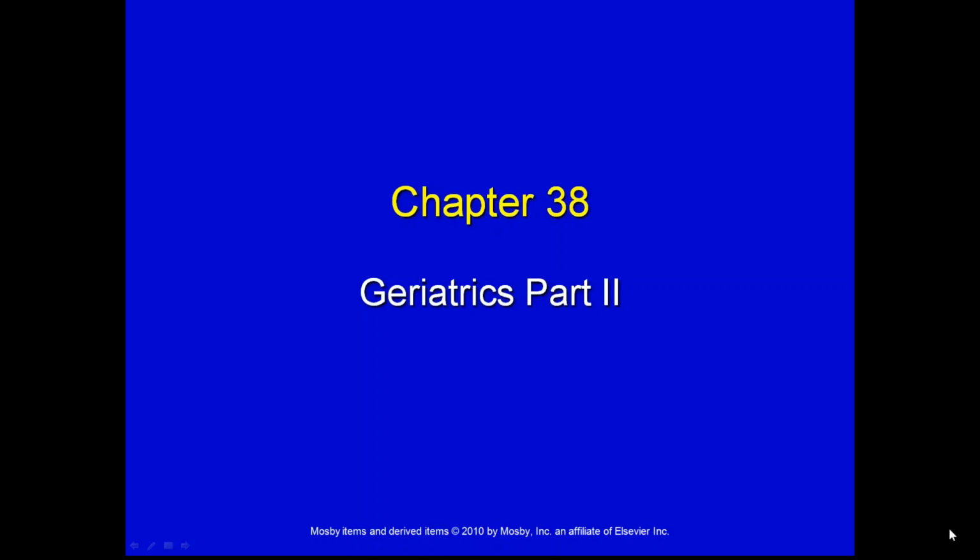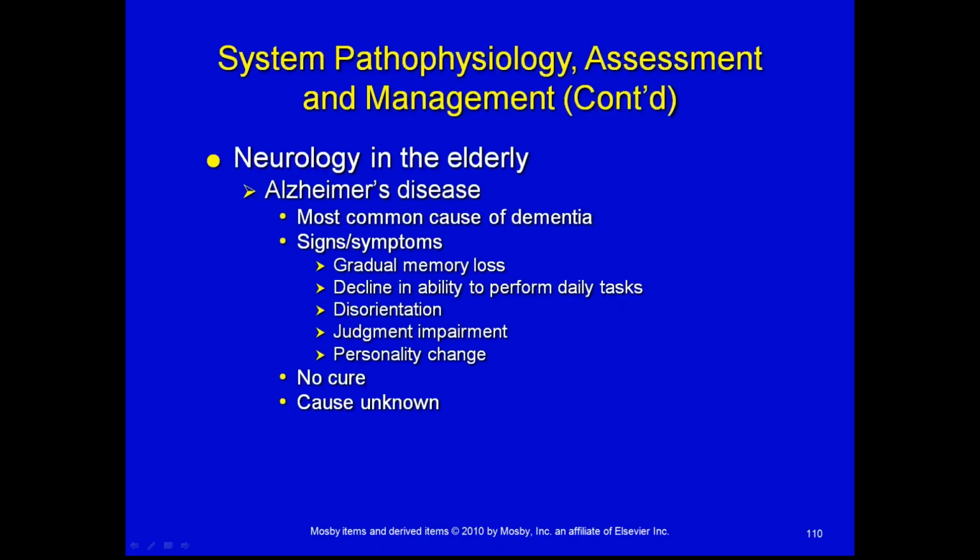Okay, moving on to part 2 of chapter 38, dealing with geriatrics. We're continuing with some system pathophysiology and assessment management of the geriatric patients, and we're well into the neurology section in the elderly patient, and we're talking just briefly about Alzheimer's disease.